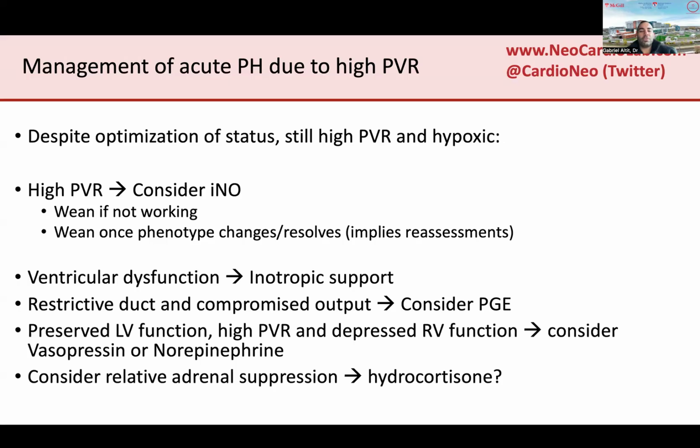I'm very careful in preterm infants with PGE, only in very selected cases. For example, in a restrictive PDA where my patient has functional pulmonary valvular atresia, then I would consider it. But most of the time, you don't need PGE in preterm infants, to be honest with you. That's more for the term baby.